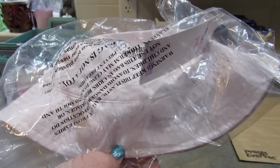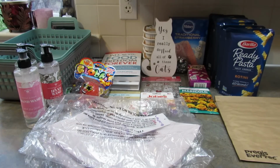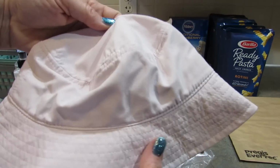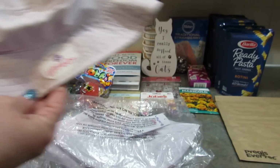I picked up 3. I can save them for baby shower gifts. I just thought they were super cute. Let me open one like I did in the last haul. This is what they look like. They have the little chin strap as well. And they're just a nice little bucket hat to keep the sun off of your baby. Super cute.